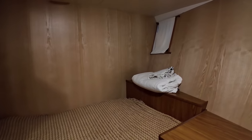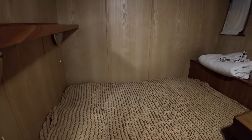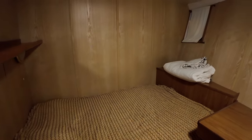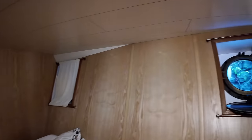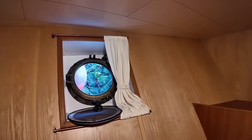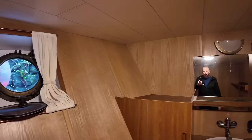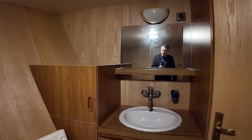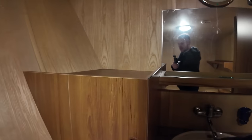Another double cabin. I'm gonna call that double. You could definitely fit two people on there. Oh, I'll turn that back on, there we go. Porthole behind the shutter over there. Another porthole, as you can tell, obviously we're getting near the bow now, so you really notice the incline on the side of the hull there. Big sink, so you've got the mirror, lots of cabinetry, lots of space to stow your gear.